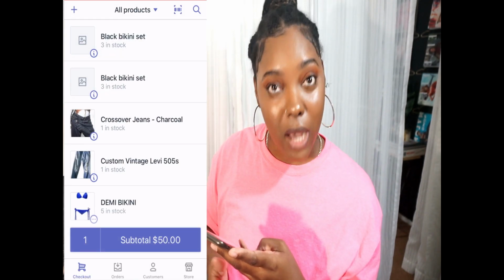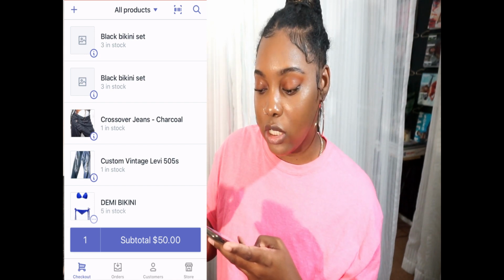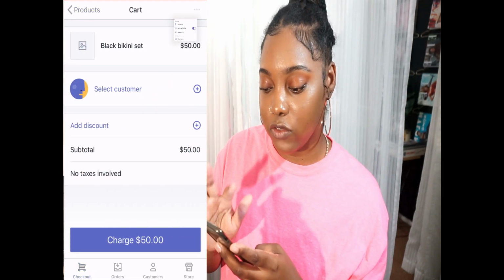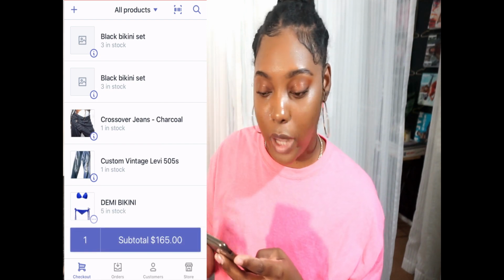What you want to do when somebody buys that, oh sorry, you will add the image as well. There was an image option, so you will add an image. But let's say somebody wants to buy these jeans, my crossover jeans that I just added, I just tap it. You don't have to click and swipe it or anything like that.